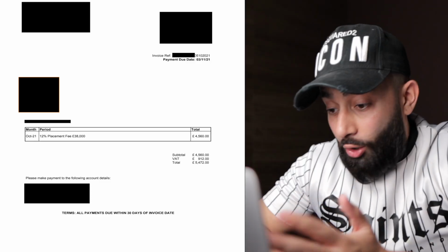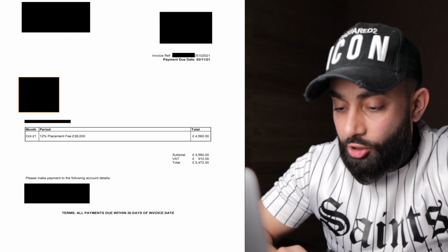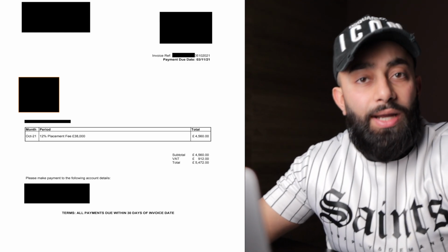But if you can see here in the invoice, you charge 12% on £38,000. It's a client of mine that I work quite closely with. So for them, I actually ended up agreeing 12%. They're so cool with me. They always use me exclusively, and so they don't use any other recruitment agency.